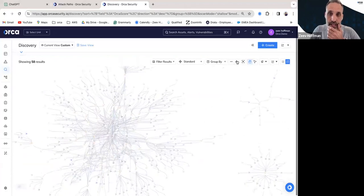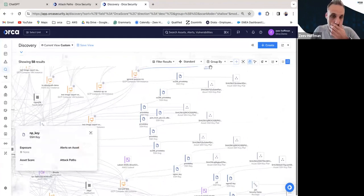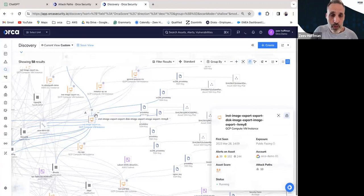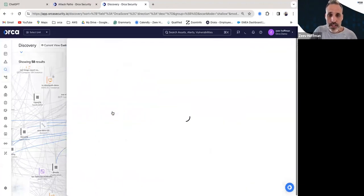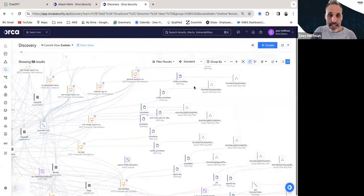Of course, we have a lot of instances. You can slice and dice the information. Everything here is clickable to provide you more information. If you want to see this asset, for example, you just need to open it in the side panel and it will reveal the asset page with extensive information. You can save the visibility. You can create an alert that's based on this specific visibility.